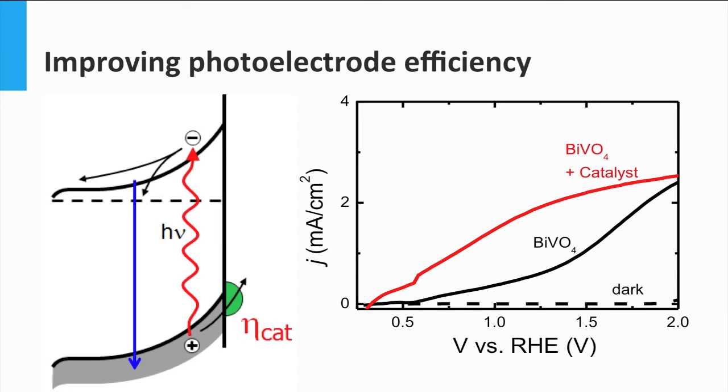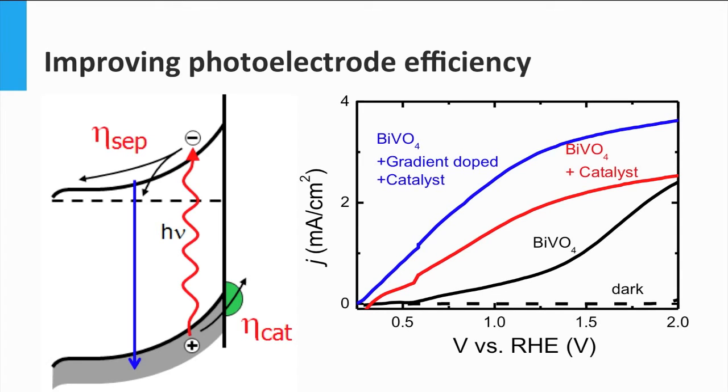The separation efficiency can be improved by introducing an electric field inside the material. One way to do this is to introduce gradient doping, from no doping at the surface to 1% doping close to the back of the electrode. That way, we create a depletion region in between the semiconductor and the electrolyte that will more easily move the electrons from the electrolyte into the semiconductor. The combination of both effects can highly improve the efficiency of the overall device.